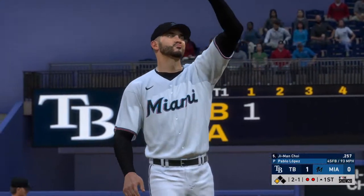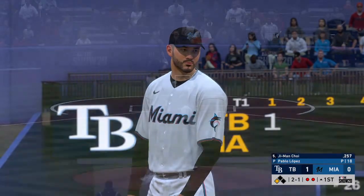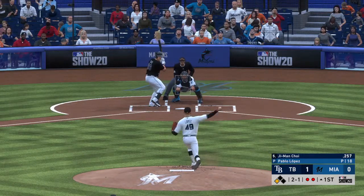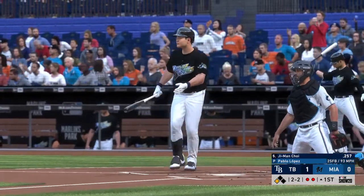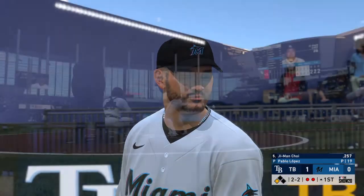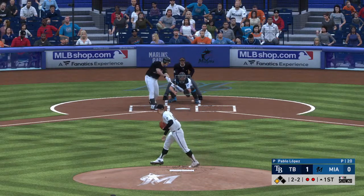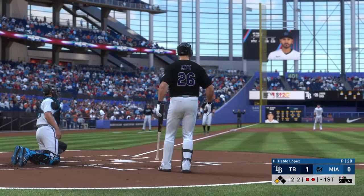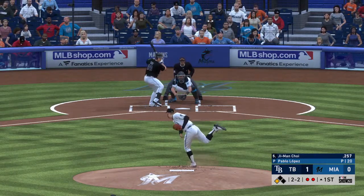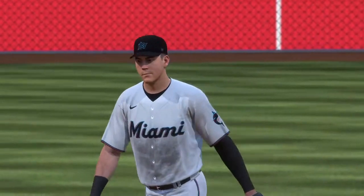2 balls and a strike to the Rays' first baseman. Fastball is looked at for strike 2. Adames at third with 2 away. Tough curveball that time, but he's able to make a little contact to keep this at-bat going. Hit to third. Scooped up. On to first, and that'll do it as they manage to not let this inning get out of hand.